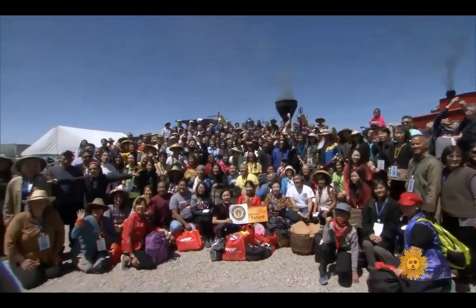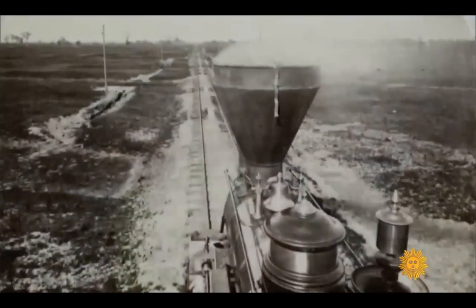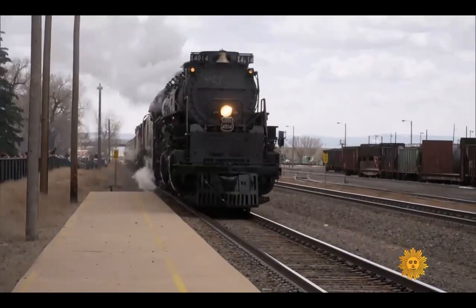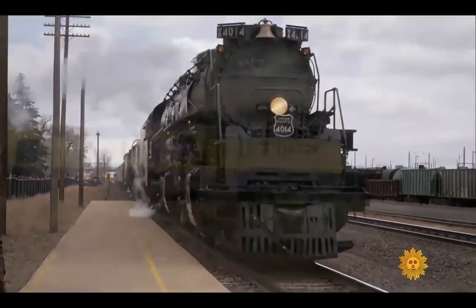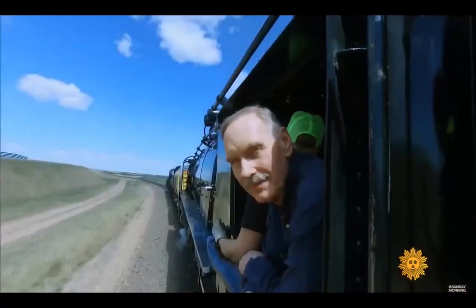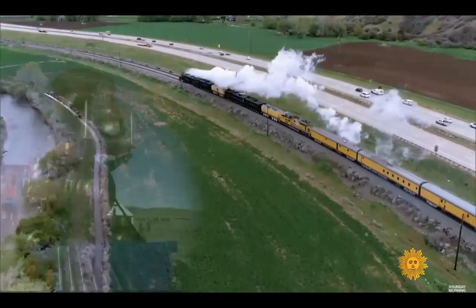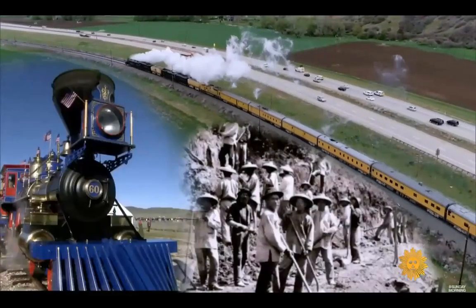Much has changed in 150 years for families and for the railroad. The old steam locomotives that originally traveled these rails were replaced by massive machines like 4014. But even this giant had to finally give way to modern diesels. Still, there is value in preserving the memory of all that came before. Locomotives, the tracks, and those who built them.